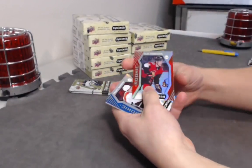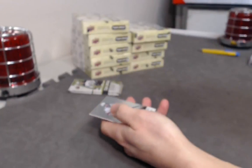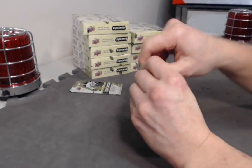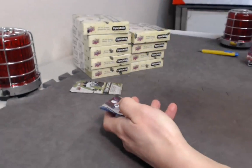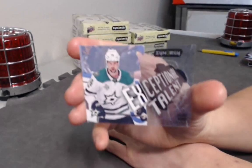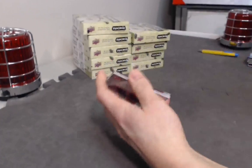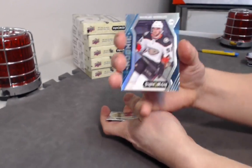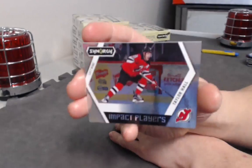And we'll start off with an Alex Formenton. Rookie red. No bounty. Travis Sanheim. Blue. Noteworthy newcomers. Ian McCutcheon. Ryan Getzlaf. Bounty. Johnny Gaudreau. Blue. Exceptional talent of Jamie Benn. There's something cool in this pack. Patrick Kane, red. No bounty. Nicolas Kerdiles, rookie, blue. Last card of the box is a Taylor Hall Impact Players.